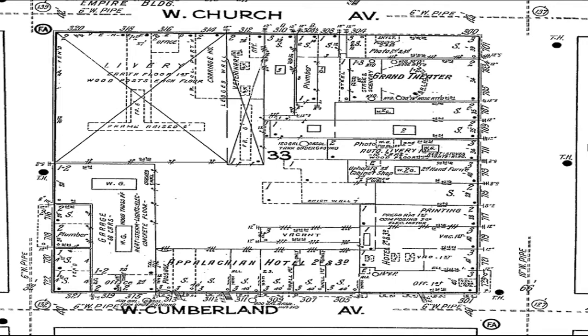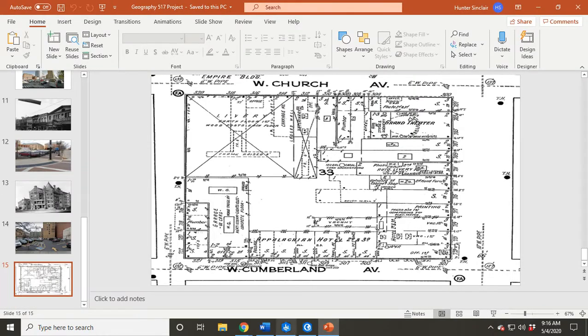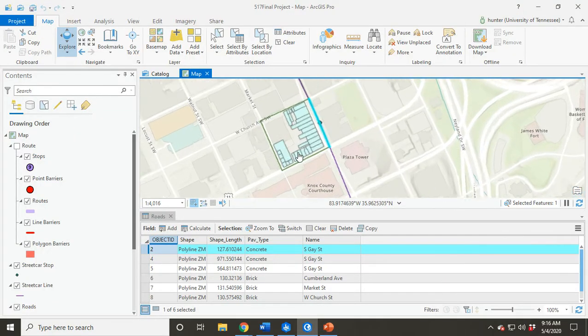So let's turn to our study case. I used Sanborn maps to digitize these old parcels. You can see they have floor count data, height data, address, what facade it was made out of, if it had a firewall, different things like that. They have courtyard areas done, and if they know what it was, then it says it. So Appalachian Hotel, floors 2 and 3, the Grand Theater, photos, upholstery, etc. So we can use this in GIS, and that's what I've done here.